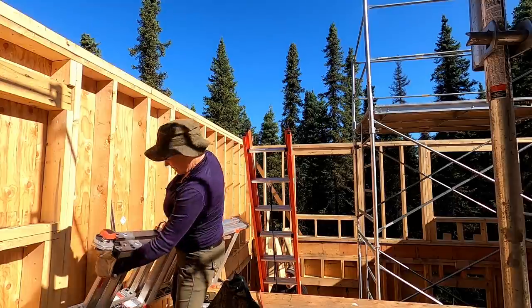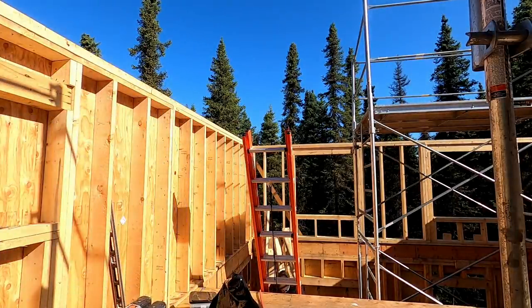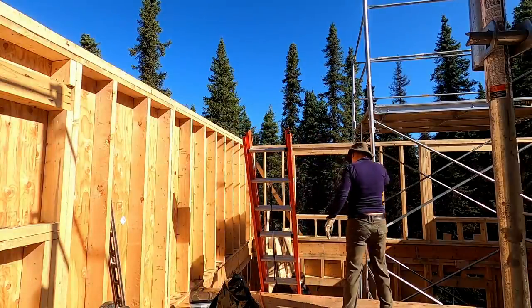I do like the lightness of this ladder, but with the lightness comes instability. Well, that seems pretty heavy to me. I guess you're comparing it to this ladder here. Yes, I am. All right, I think that's it.